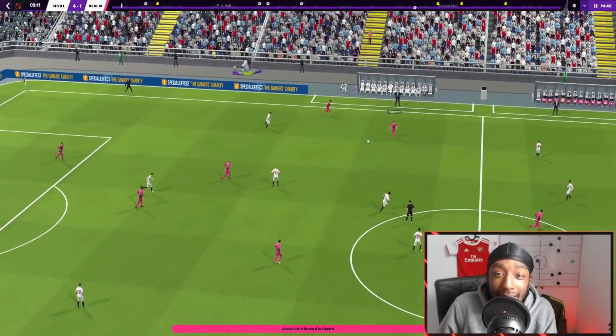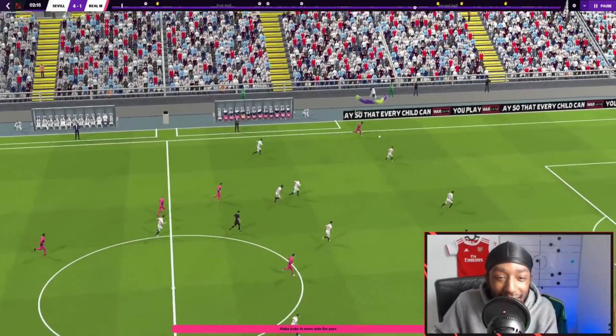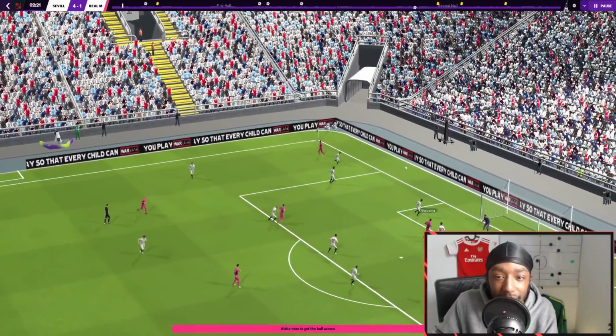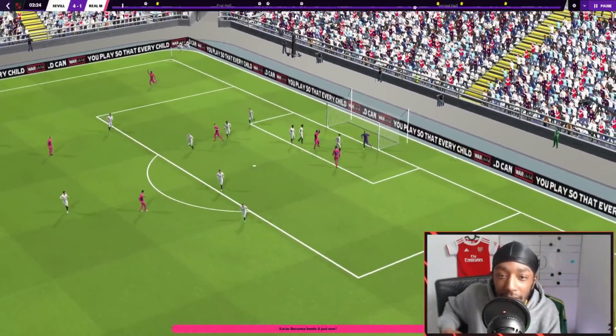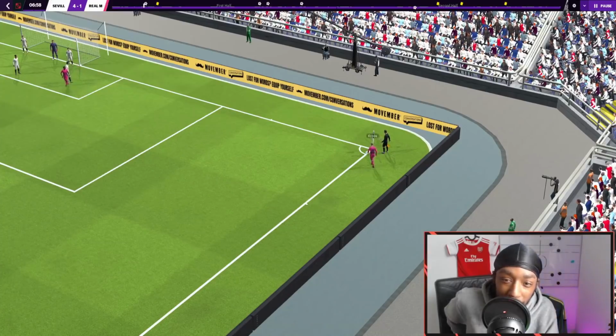So the first highlight is actually Real Madrid's highlight. That's unlucky there from Benzema, but that's probably one of the few chances they created.